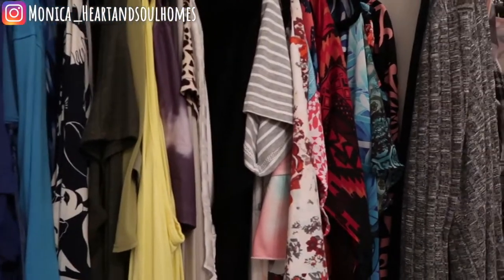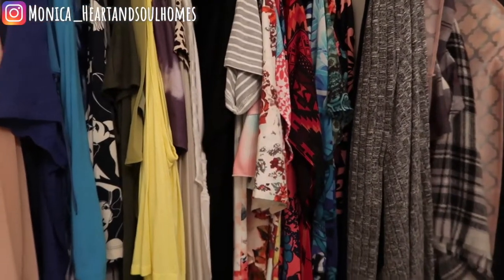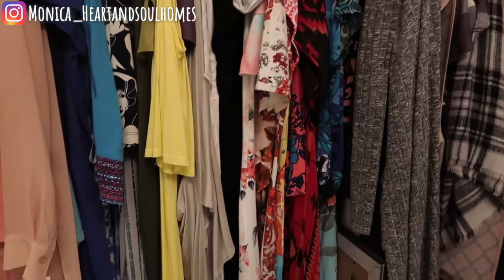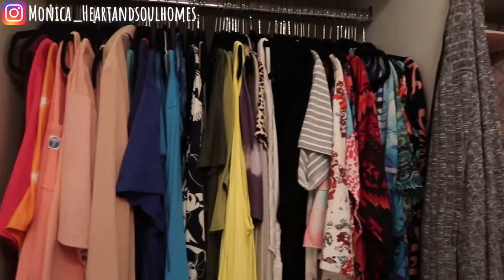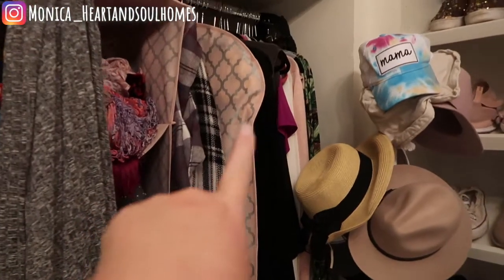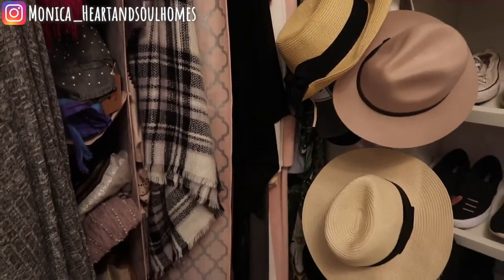I went through everything, made sure I had all the same hangers, and put all the designed prints in the back. So everything is accessible, and if I know what color I'm looking for, I've got it, and it's just much easier. Over here, this is just some jumpers and some miscellaneous long cardigans. So there's not very much over there.